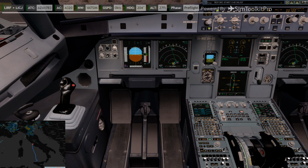Italia on block. Bye bye, thanks for your service. Ciao, buona serata, a presto. Alitalia 247, contact Fiumicino Tower 118.7, good flight. 118.7, Alitalia 247, thank you very much. Ciao, buona serata. Alitalia 2045, taxi via Delta. Alitalia 2045 Fiumicino Ground, buonasera, you can continue on taxiway Delta, Echo, Golf and Hotel, left on November Golf to stand 406. Continue taxi via Delta, Echo, Golf, Hotel and November Golf, stand 406, Alitalia 2045.